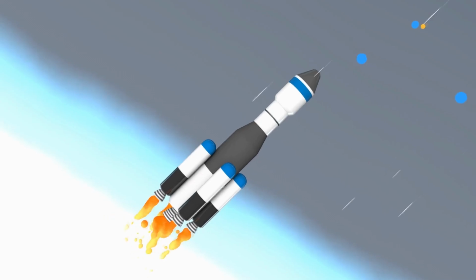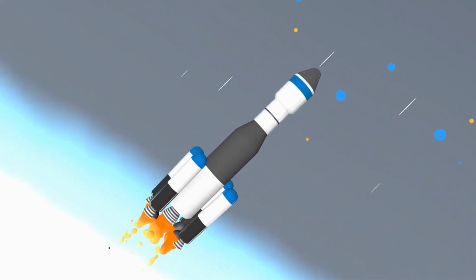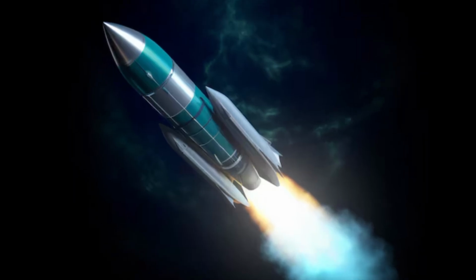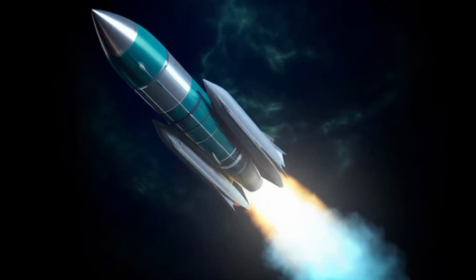To go faster, you need exponentially more fuel, which makes the spacecraft heavier, which needs more fuel to move that weight. It's a spiral that limits how fast we can realistically travel through deep space.